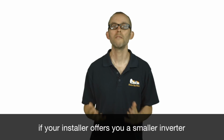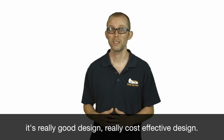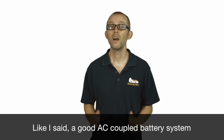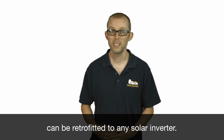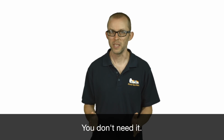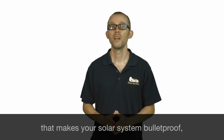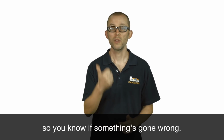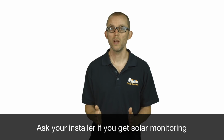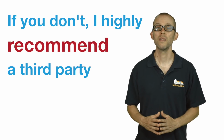Oversizing: don't get freaked out if your installer offers you a smaller inverter than the size of your panel array. It's really good design, really cost-effective design. In terms of adding batteries to your system at a later date, don't worry about it. Like I said, a good AC-coupled battery system can be retrofitted to any solar inverter. Don't be talked into a battery-compatible inverter. You don't need it. And finally, monitoring, in my opinion, is really important. It's the icing on the cake that makes your solar system bulletproof, so you know if something's gone wrong, and lets you look at your consumption and manage it to get the tiniest bills possible. Ask your installer if you get solar monitoring and consumption monitoring with your inverter. If you don't, I highly recommend a third-party monitoring system.